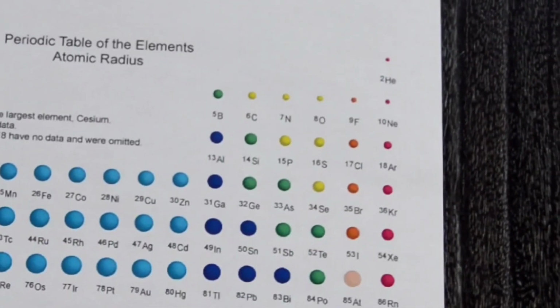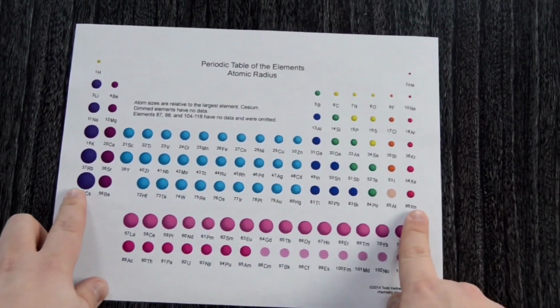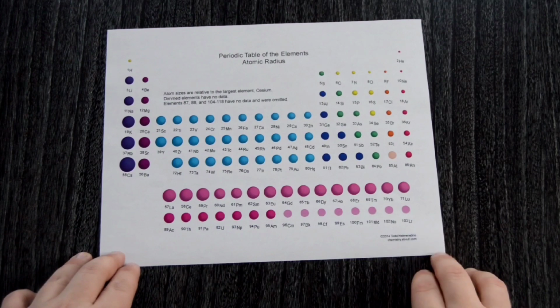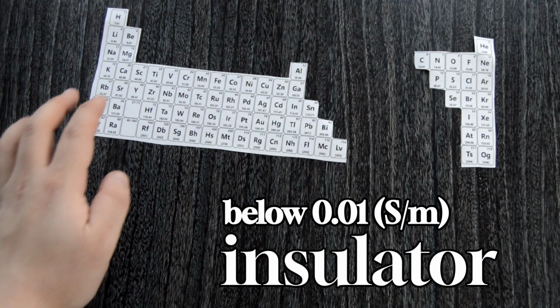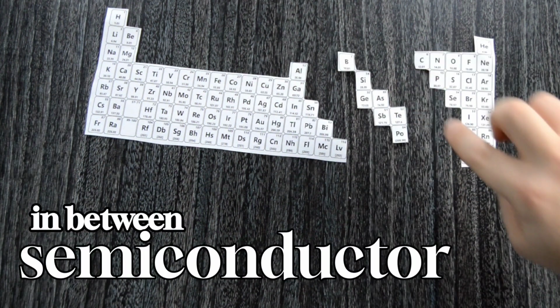In the smaller molecules on the right side of the table, the orbitals are much smaller and closer together, so they won't really conduct electricity under normal circumstances. So any substance that can conduct over 1 million Siemens per meter is classified as a conductor, while the substances that are below 0.01 Siemens per meter is an insulator, and anything that falls in between is called a semiconductor.